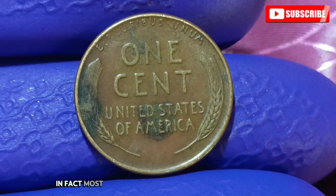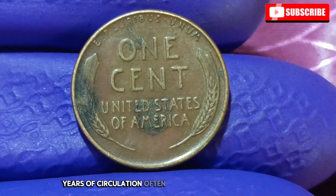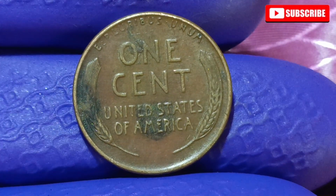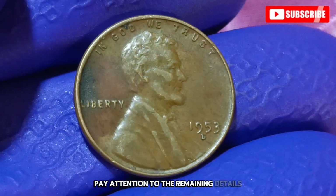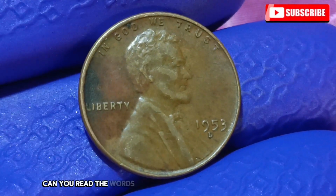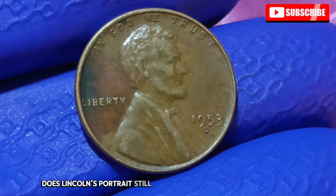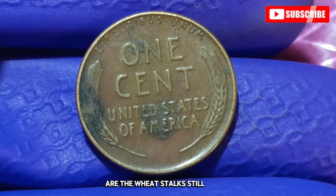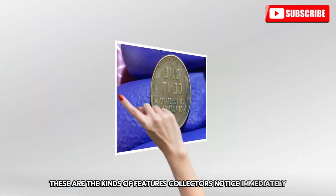Don't worry if the penny isn't shiny. In fact, most valuable wheat pennies don't look brand new. Years of circulation often leave them with dark color, worn edges, and natural signs of age. Instead of focusing on how clean it looks, pay attention to the remaining details. Is the date still clear? Can you read the words around the edge without much difficulty? Does Lincoln's portrait still show some hair detail? On the reverse, are the wheat stalks still visible? These are the kinds of features collectors notice immediately.